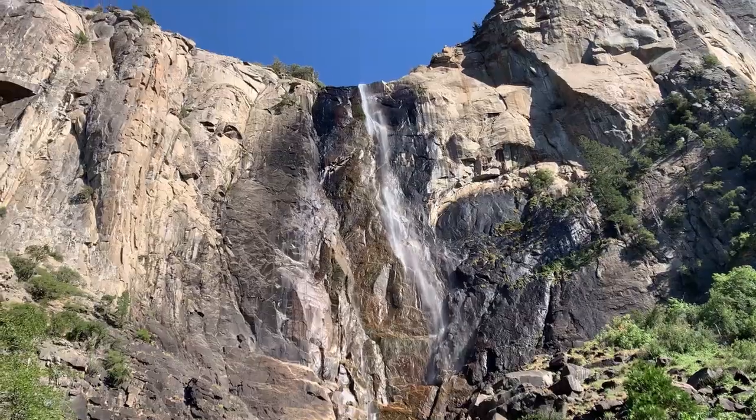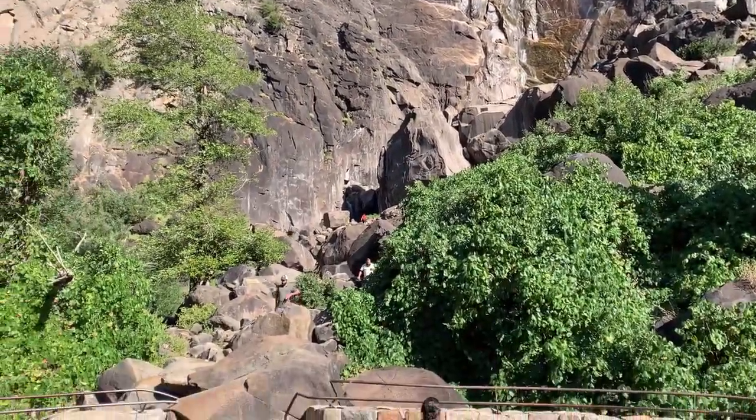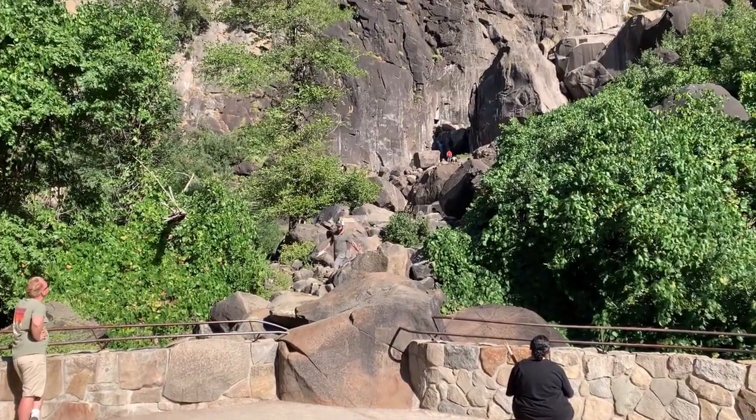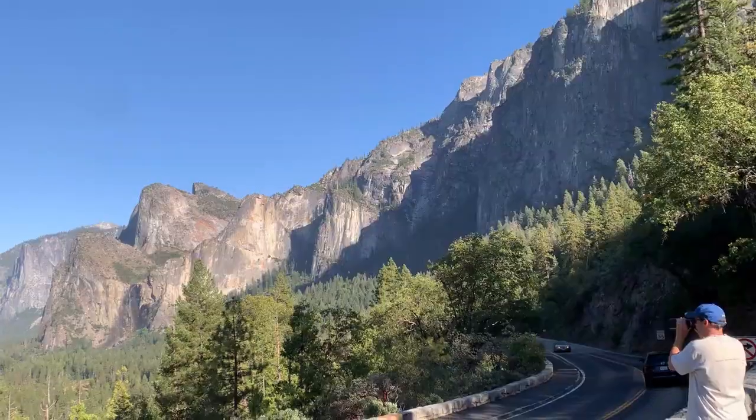We made it to the Bridal Veil Falls viewing point. There's a secondary fall over here, and it looks like a lot of people are climbing on rocks to get back there. I don't want to do that, but Garrett might.